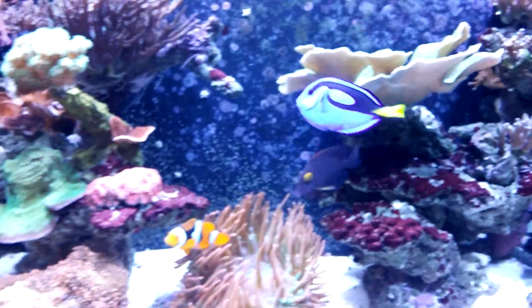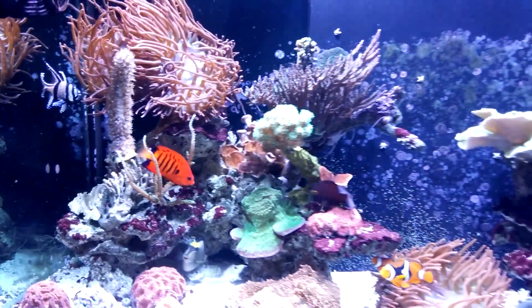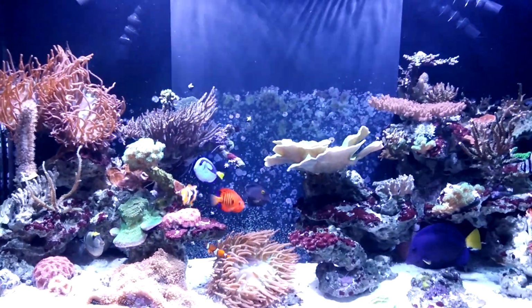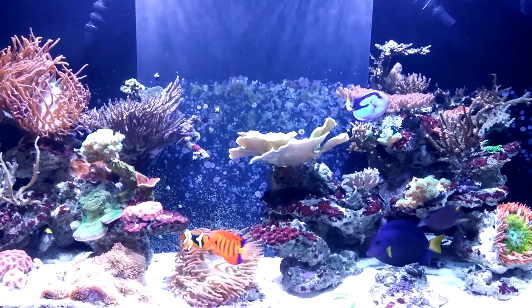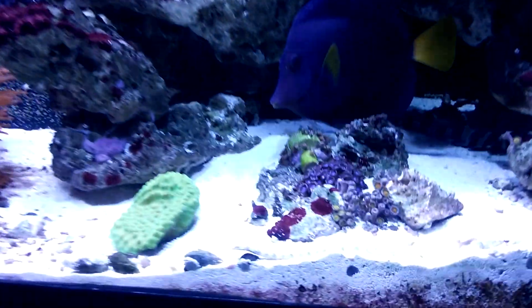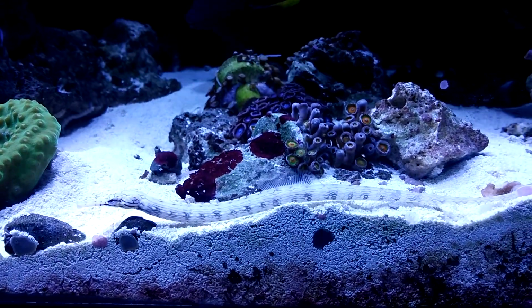Yellow-eyed coral tang, flame angel, pair of Banggai cardinals, they're doing well. I may have to get rid of one because they are fighting constantly. The bigger one is always chasing the smaller one. And I do have a new fish addition in here that's kind of cool. One of those dragon face pipefish.